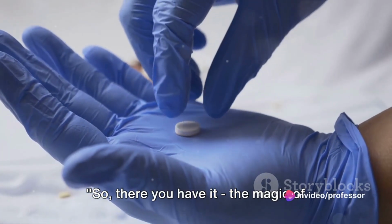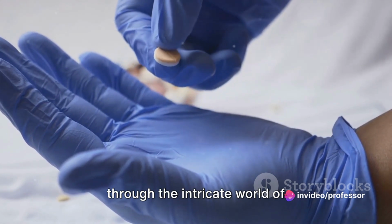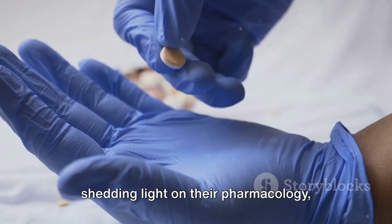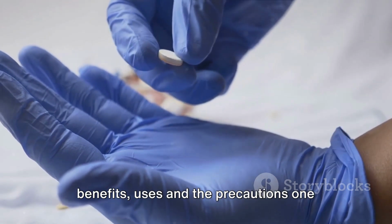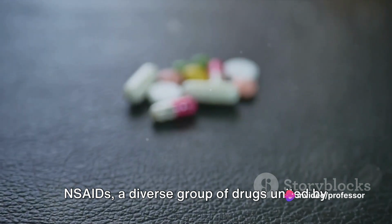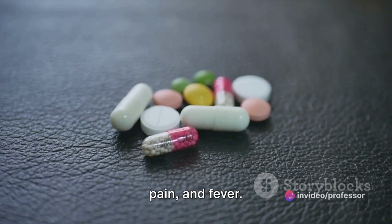So, there you have it. The magic of NSAIDs revealed. We've journeyed together through the intricate world of non-steroidal anti-inflammatory drugs, shedding light on their pharmacology, benefits, uses, and the precautions one must take. We started with a brief introduction to NSAIDs, a diverse group of drugs united by their ability to reduce inflammation, pain, and fever.